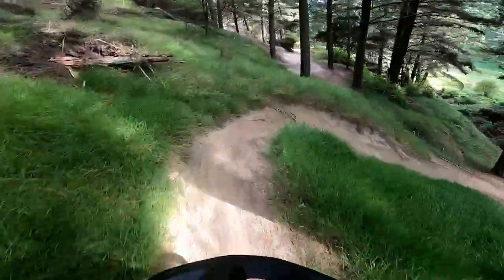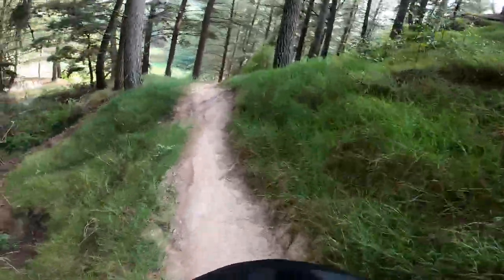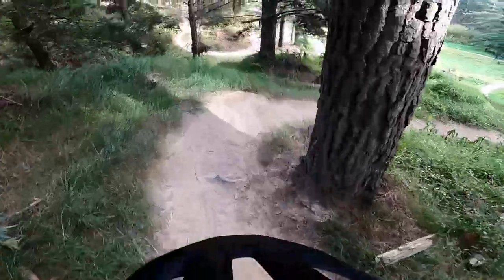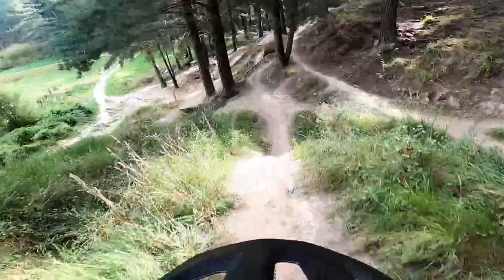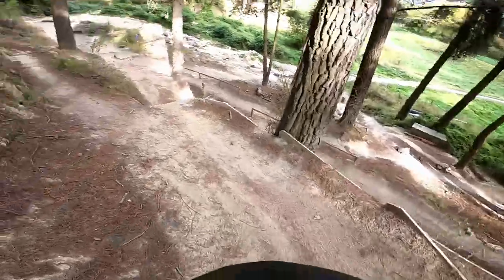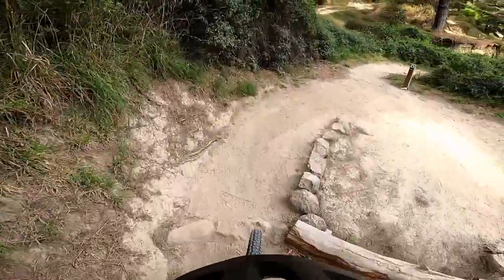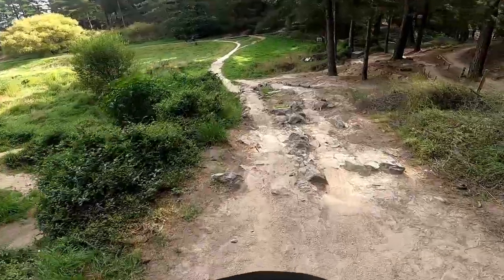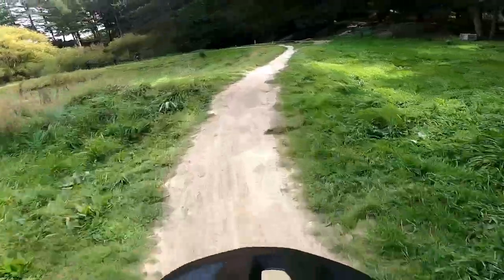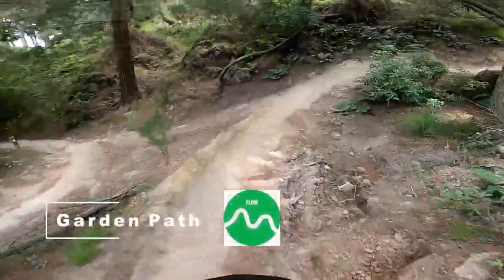Oh, this bike is just so planted. Haven't ridden Mishmash in a hot minute. Alright, there's a wee bit of a drop. Bit of a climb, then we got rock garden. Into the water jump.